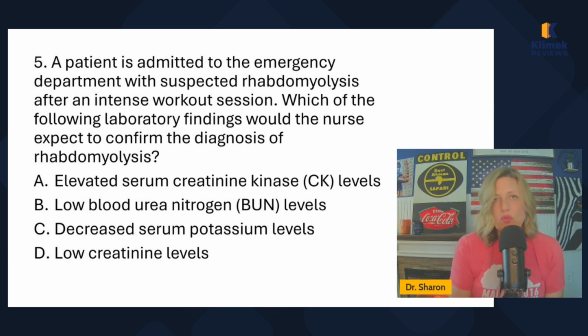Lysis is the suffix we're working with here. Lysis means breakdown. Now, myo is muscle. So even if you don't know what rhabdo means, myo is muscle. So it's somehow the breakdown of muscle. Now, what it does is release a protein that can cause damage to the kidneys. And so we are watching for kidney damage, okay?